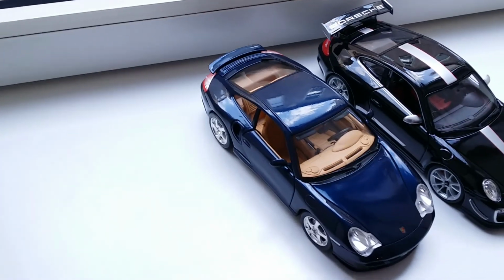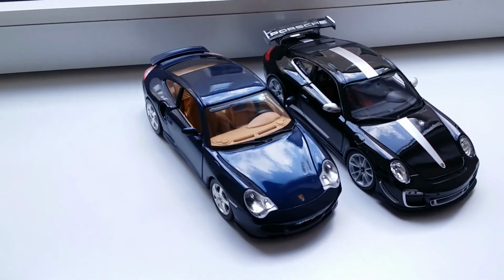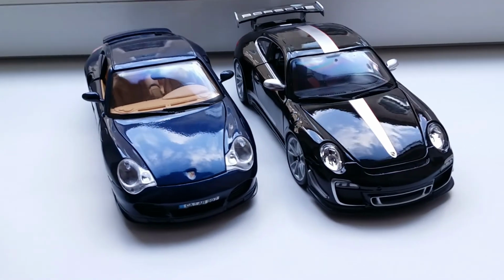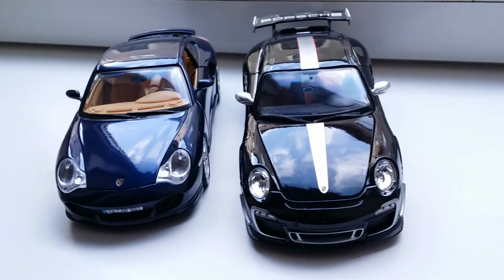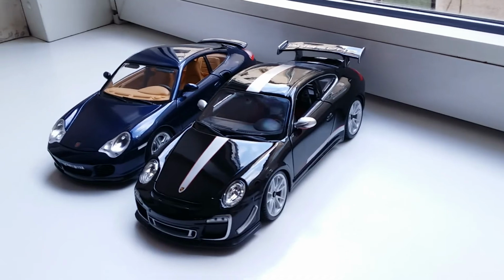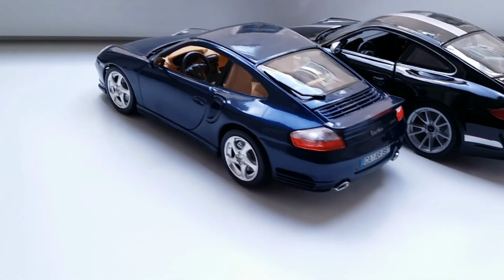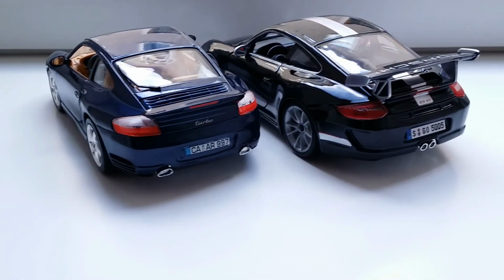So here we have the 911 996 Turbo right next to the 911 GT3 RS 4.0, which is like the ultimate 997. Both models are by Bburago. Both are in the same price range. Of course, the left one is no longer available, while the right one was released just a couple of years ago and has been re-released, so most online retailers still have them in stock. And here's a look at their backs. The 996 Turbo's spoiler completely dwarfed by the 997's massive wing.